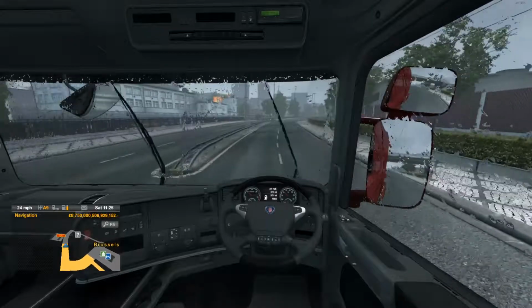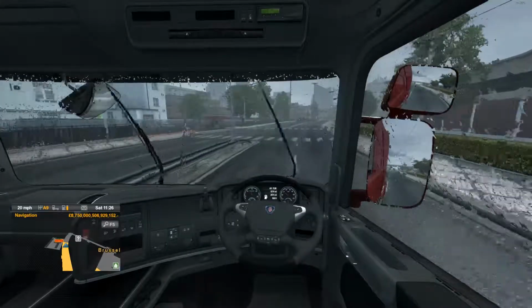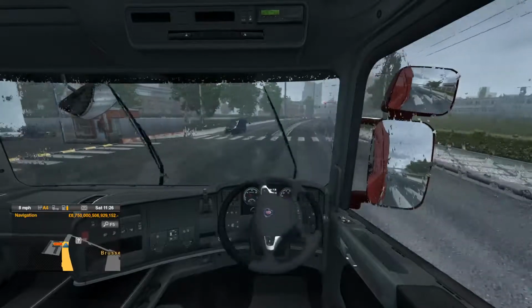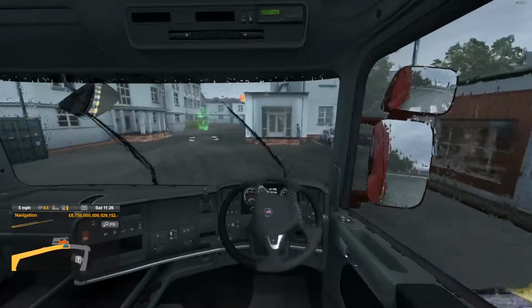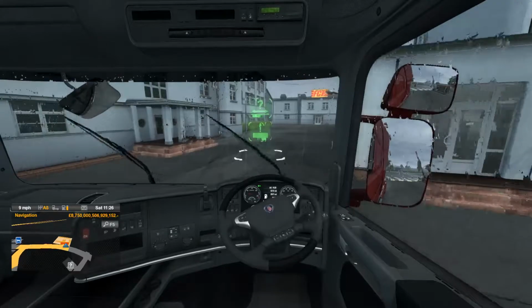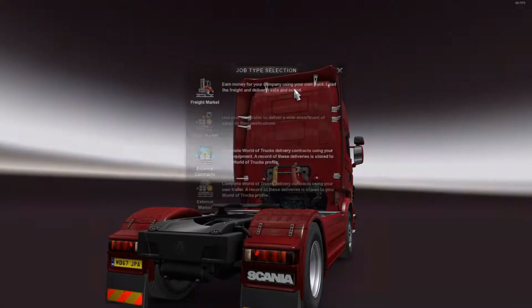So we need to turn left into this little area here called FCB or FCP. Checking the mirrors. I'll just wait for this van to go past. There we go. And in we go. Okay, so now we're going to pull in right there, and let's have a look and see what we have in terms of jobs.